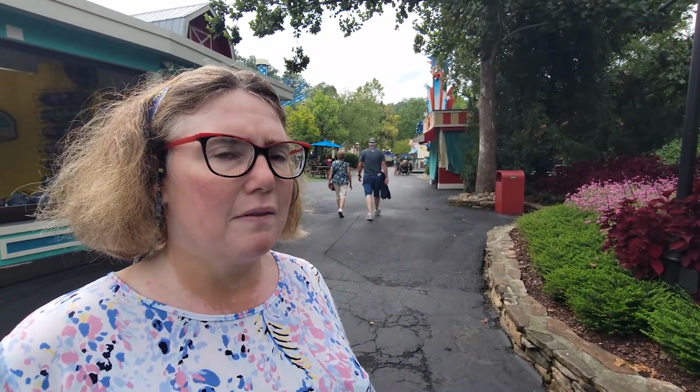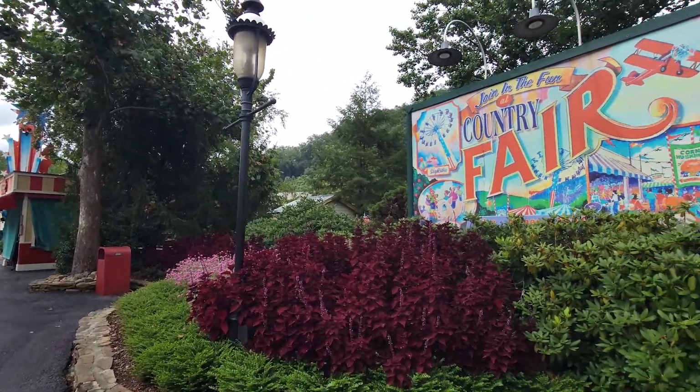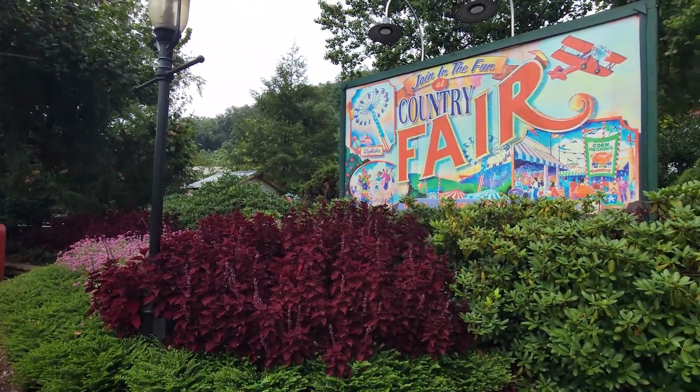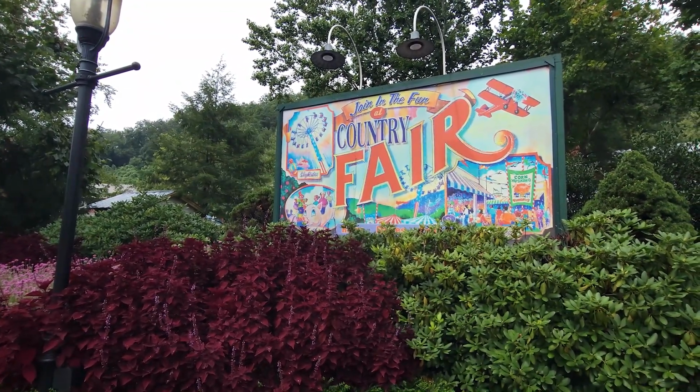It was old. It was an old one. I think an old Eli Bridge one, to be honest with you. And there's some old photos of even Dolly riding on that back years ago. But it used to sit right in here. Now they just have this, join the fun at the country fair.